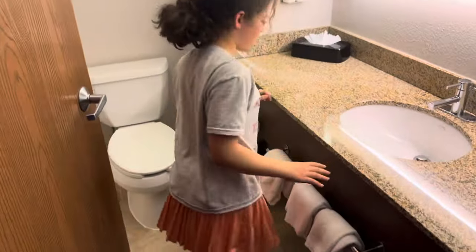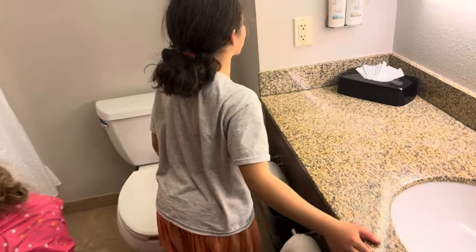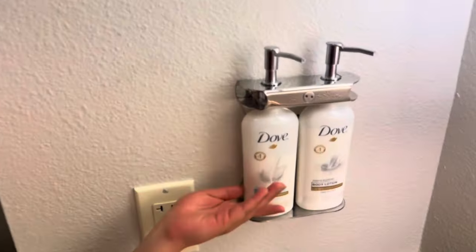Okay, show us what's so great about the bathroom. Aubrey, stop. The greatest thing about the bathroom is this. Oh, wow, it's here. Nice. Ooh, that's nice. Paper towels.